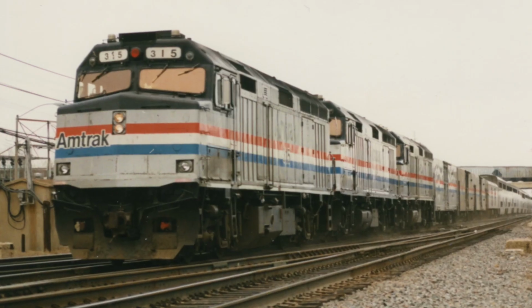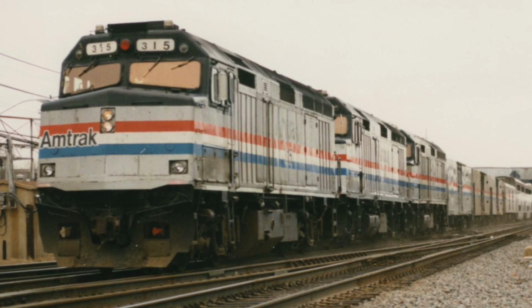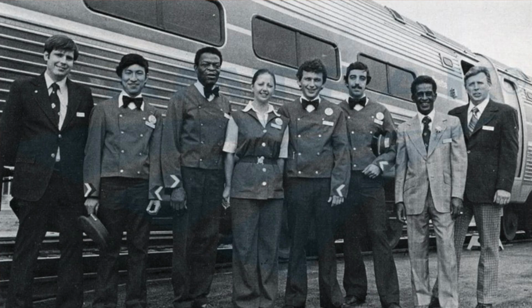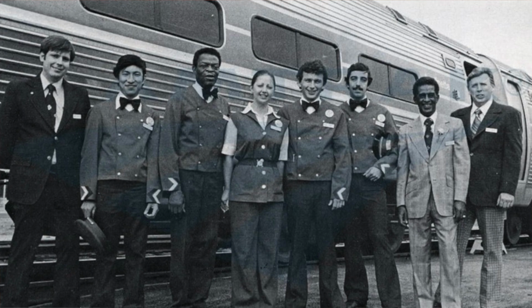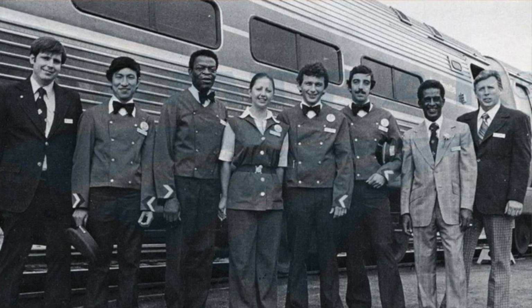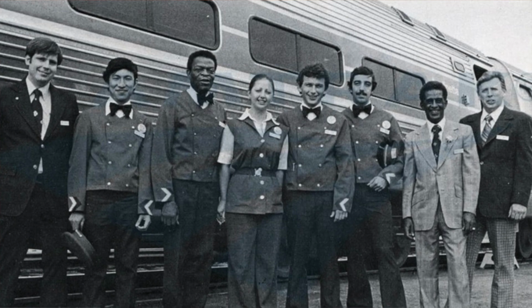The name Amtrak is actually a blend of the words America and track. When it came to uniforms, Amtrak hired architect turned fashion designer Bill Atkinson to design uniforms to match the rolling stock and the other rail employees so that the entire staff appeared as a cohesive team.